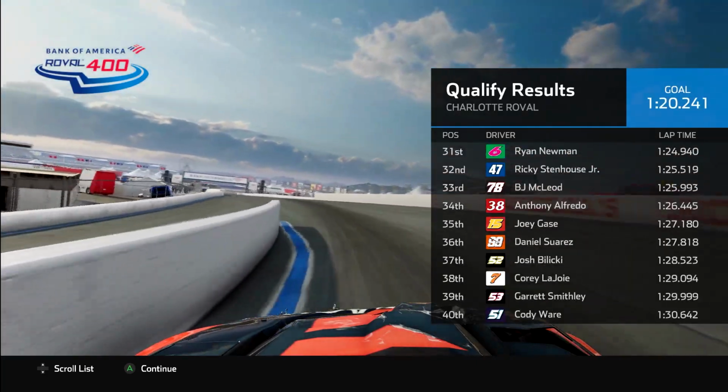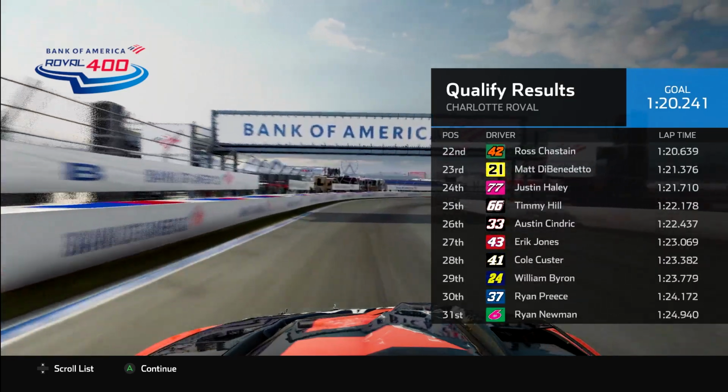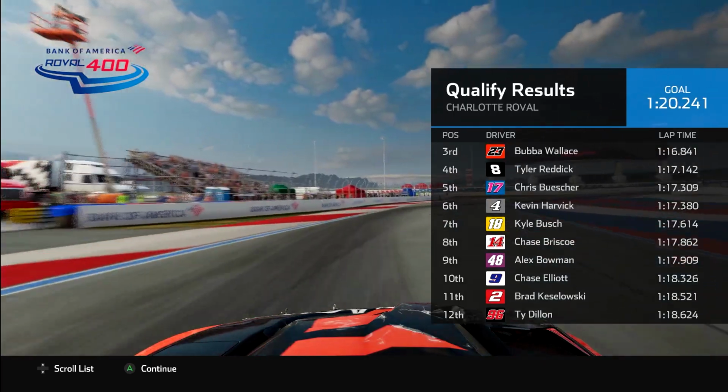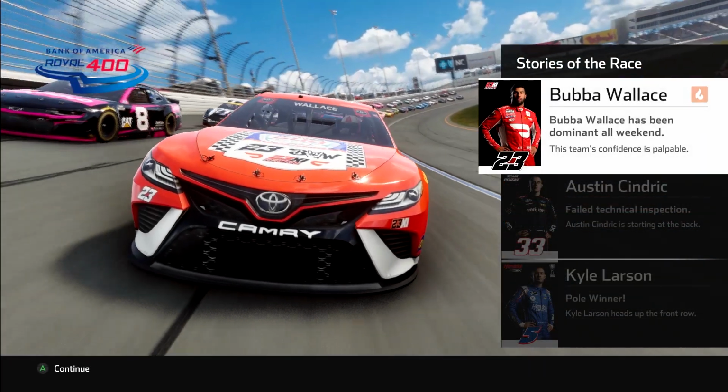So not the qualifying effort we were looking for. Definitely could have done better there without slamming into a barrier, certainly, but you see the rest of that qualifying order right there. Chase Elliott rounds up the top 10. On pole it's going to be Kyle Larson, with Kurt Busch joining him on the front row.